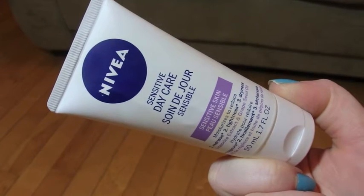Licorice extract and grapeseed oil is in this. This is $4.77 at Walmart. And I have to say, it is not a bad moisturizer by any means. Would I repurchase it? Yeah, I think I have already a couple of times, but it's not the end all be all for me. It's decent, but if I don't have it, I'm not gonna have a heart attack.